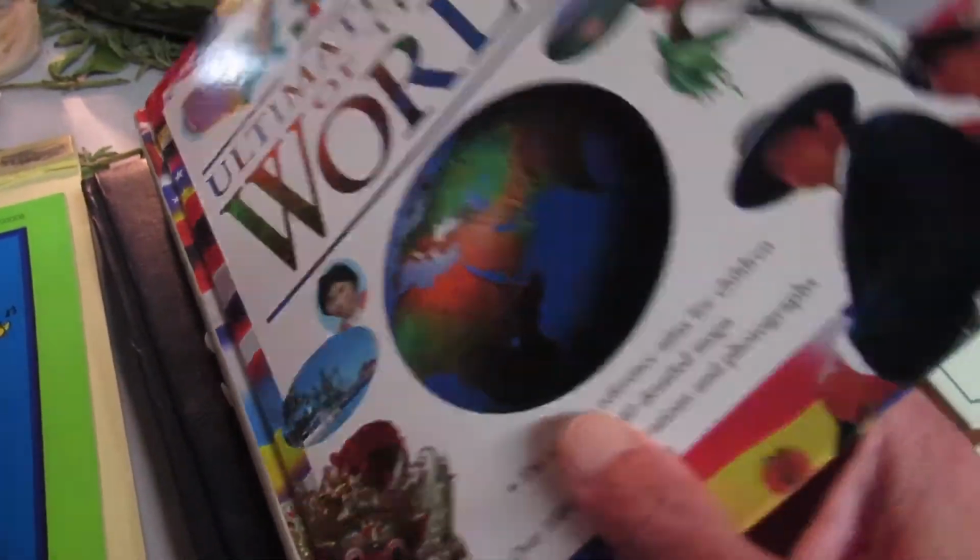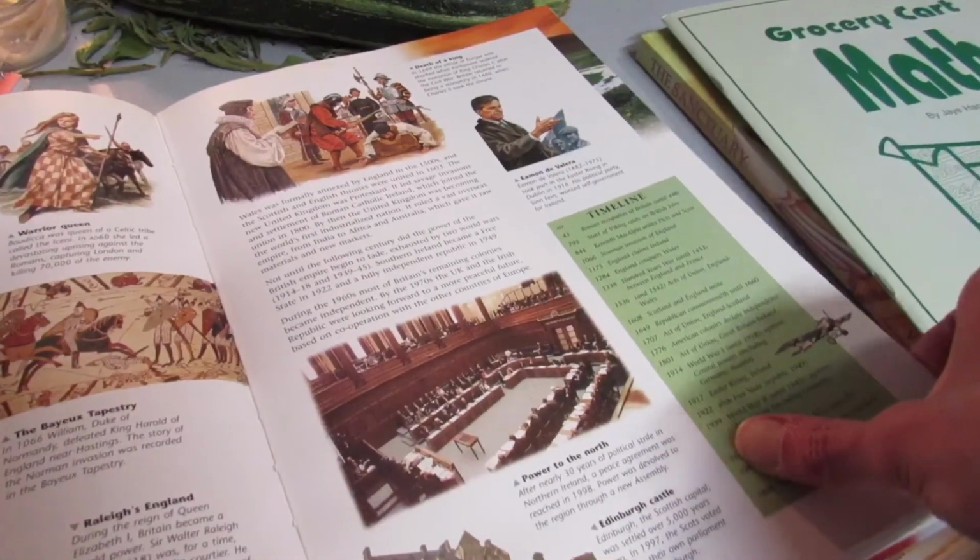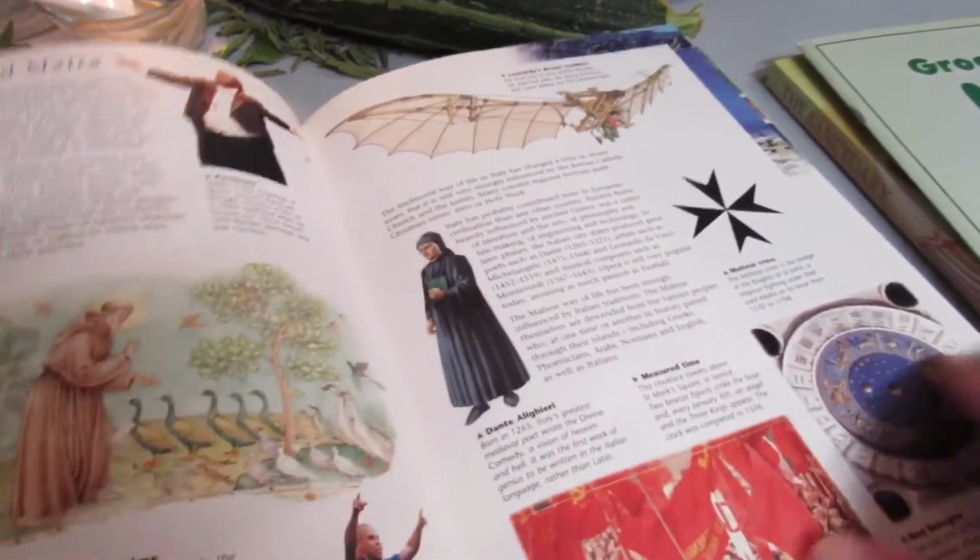Atlas, Ultimate Atlas of the World. Where did we get this, Olivia? I think somebody gave it to us. I'm not sure. I think somebody did give it to us. Or we got it at Goodwill or a library. But this is an amazing book.